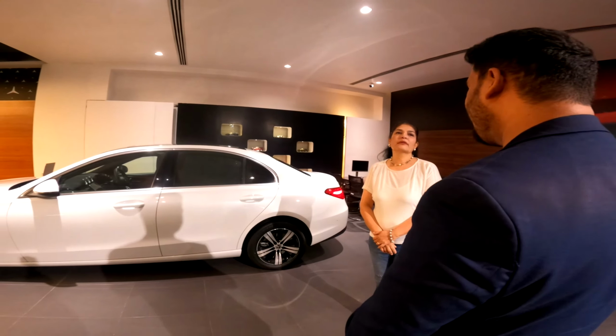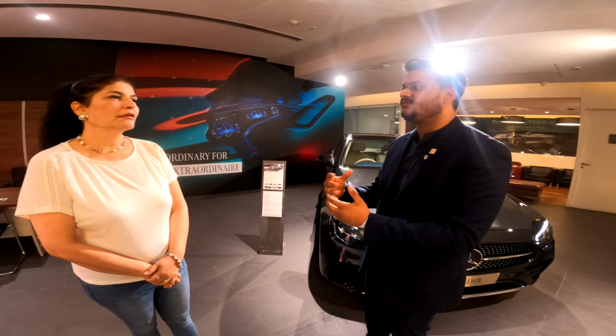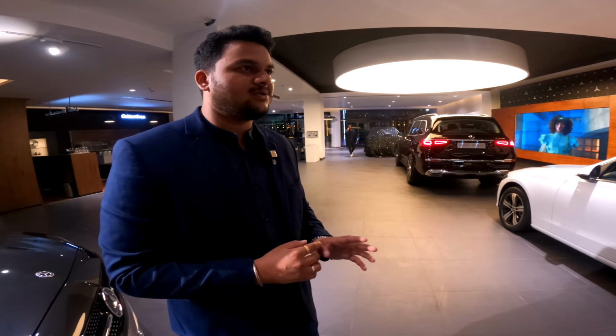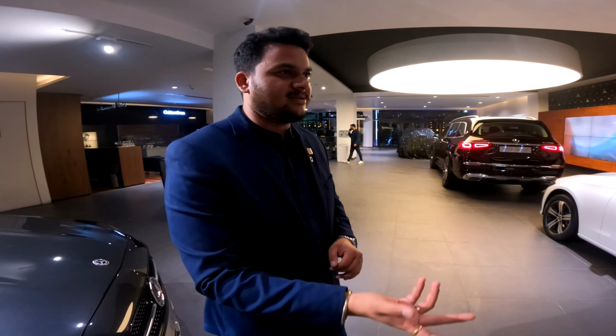So how much would this cost on the road? On the road, the C-Class petrol starts at around 70 lakhs. The diesel starts at 74, and the top of the line C300d AMG Line, which is the AMG counterpart in terms of looks and performance, is a diesel engine. The ex-showroom price, the TCS, the insurance, the registration charges, all put together: 70 is where the petrol starts, 74 for a diesel and 79 for a diesel AMG Line.